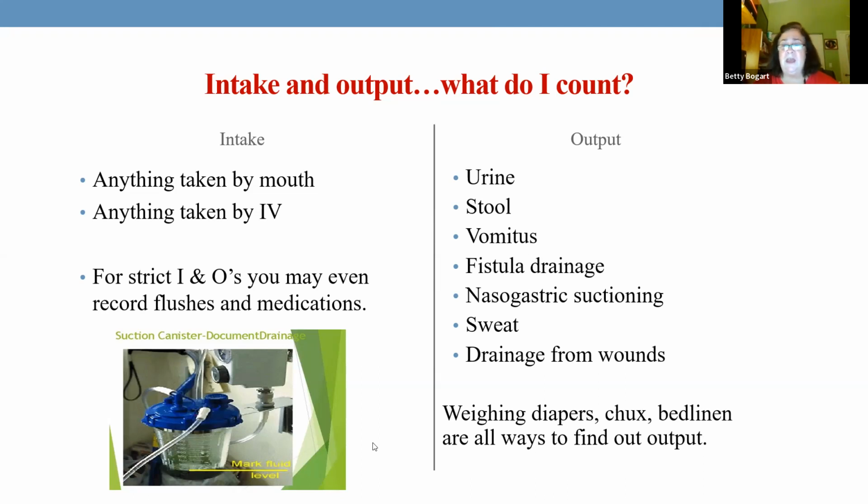So either way, the diapers, the chucks, the linens are all things. So what did you put on? What did it weigh when you took it off? The difference is, a gram per ml, 1 gram of weight is 1 ml of urine.